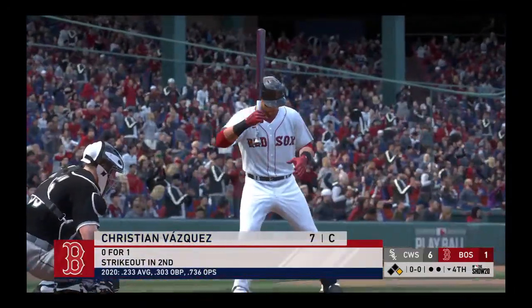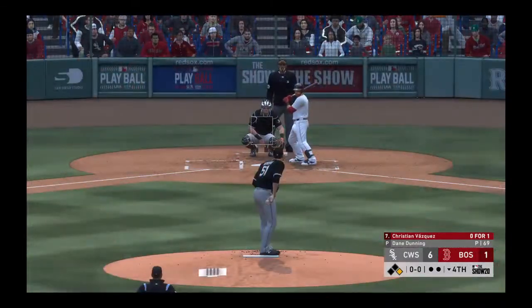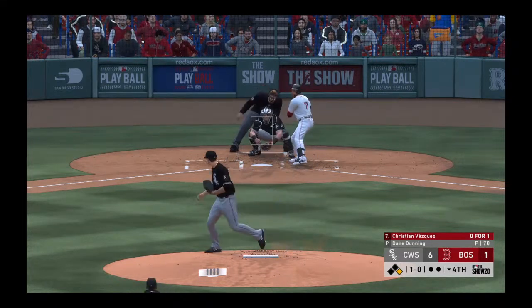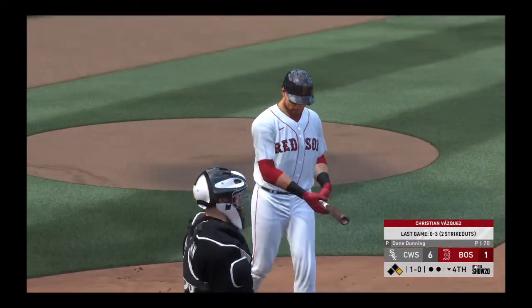Now at the plate, Christian Vasquez. He'll look to bounce back after striking out his last time up. Yeah, and he didn't put up much of a fight either, Matty. Got to find a way. Can't go down 3 pitches. I don't care if you're staring at him or swinging at him. You have to find a way to make this pitcher work a little bit harder.